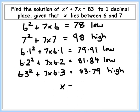So to the nearest one decimal place, x must be 6.3. We don't need to go away and start finding it to 2 or 3 decimal places. If it says give your answer to one decimal place, then that's what we've done. So that's it.